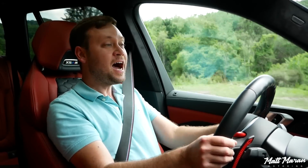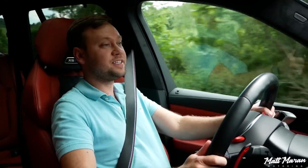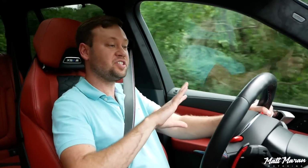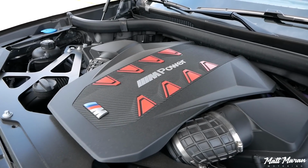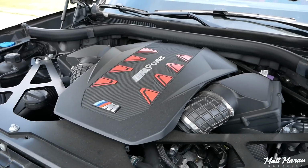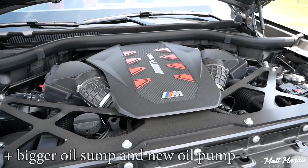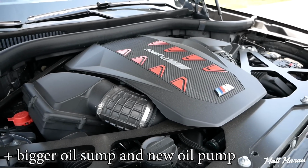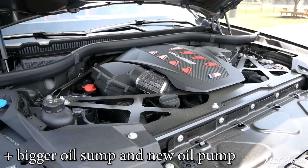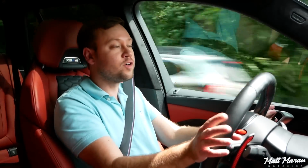Other things for this engine though is that they improved a bunch of the internals and changed some stuff. Like there's different intake routing now than before. The exhaust manifold is different, and there's also a different crankshaft drive and a few other minor little things that they did to tweak this engine. So there are some actual improvements here. It's not just carryover as far as the powertrain goes.